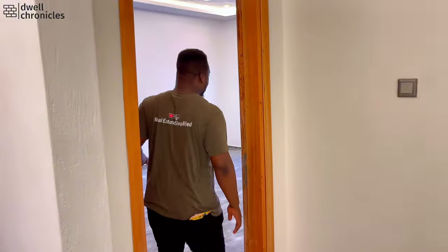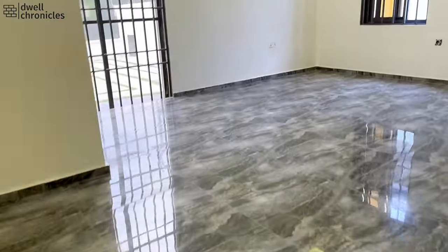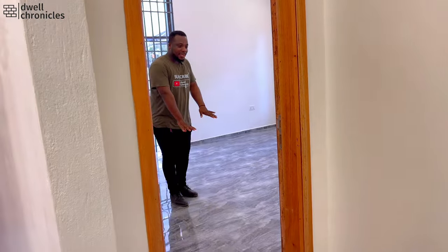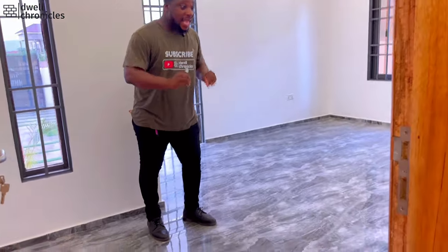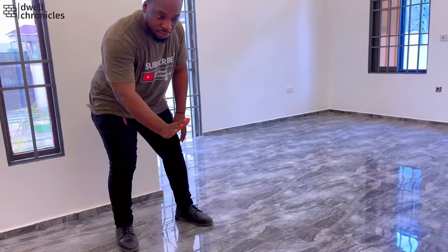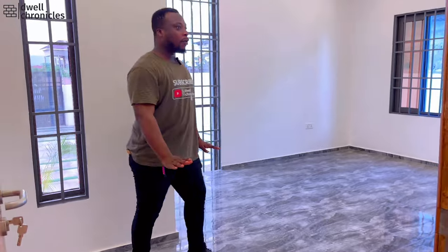Let's come. Now let's talk about the tile. The tile work is one key thing that I've not spoken about so much, but let's use this master bedroom for example. See the tile. See the beauty that comes with this beautiful tile work. Is that one of the best experts you can ever find in the market? Gray, smooth, beautiful piece done on the floor for you.